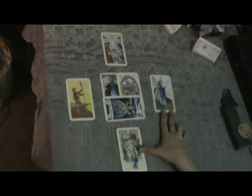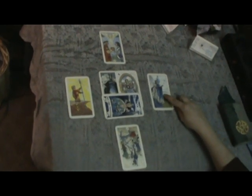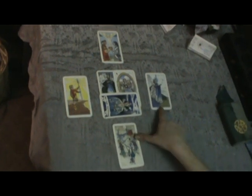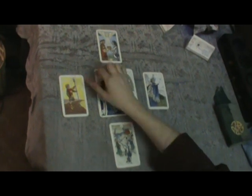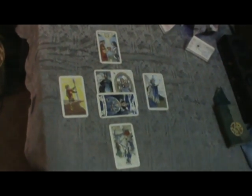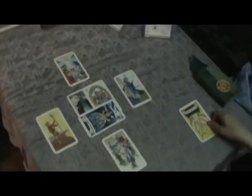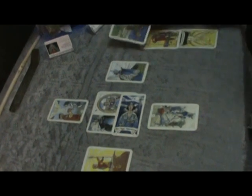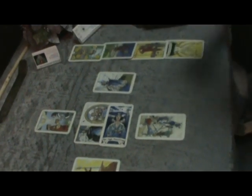These 2 cards are connected. So if this is unclear, or if somebody says, well, I don't understand what that could refer to, then look to this card for clarity. And these 2 cards are connected. So again, same idea. Then in the line: self, environment, hopes and fears, final outcome.